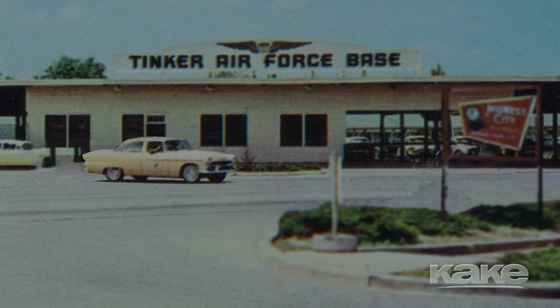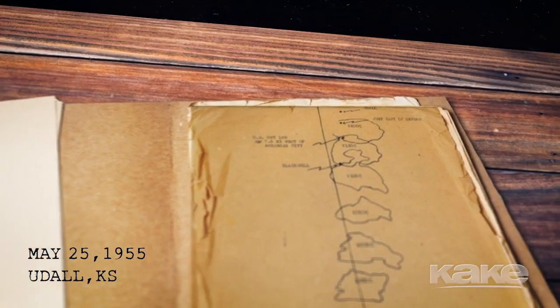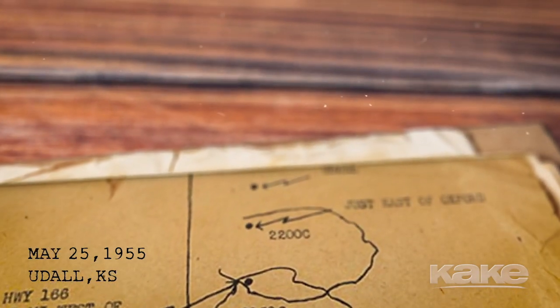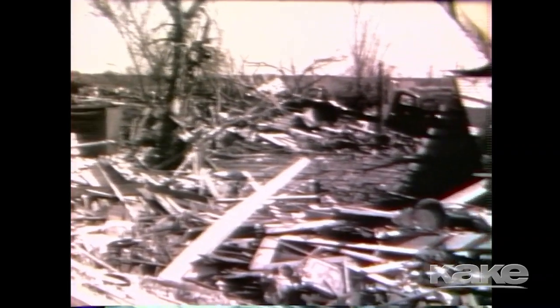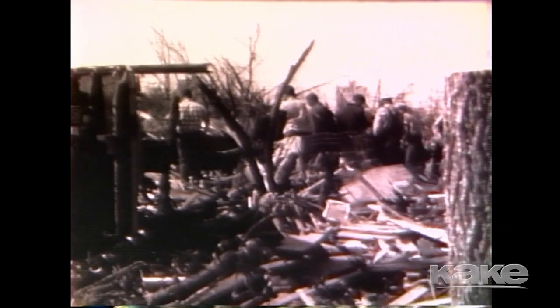Just as they did at Tinker Air Force Base the night of May 25, 1955, as forecasters tracked the storm that would ravage the town of Udall, Kansas, and kill nearly 90. Families were separated, friends lost. There was no source for human facts, no way to know where people were or how they had fared, only a tormenting void for the survivors.